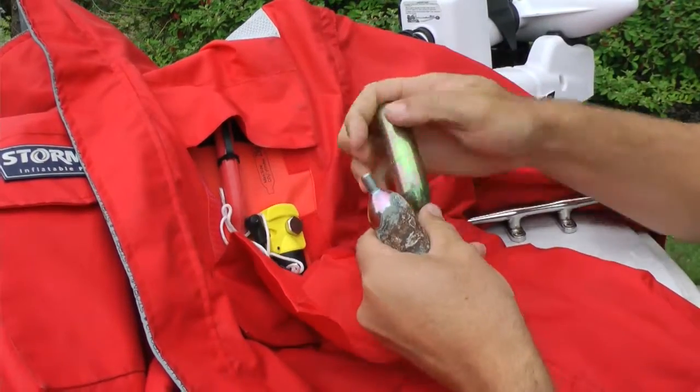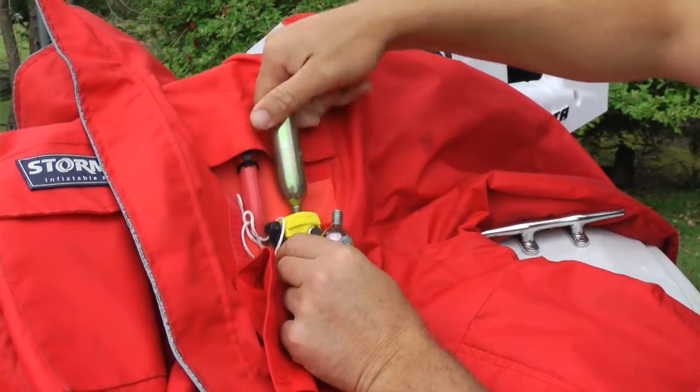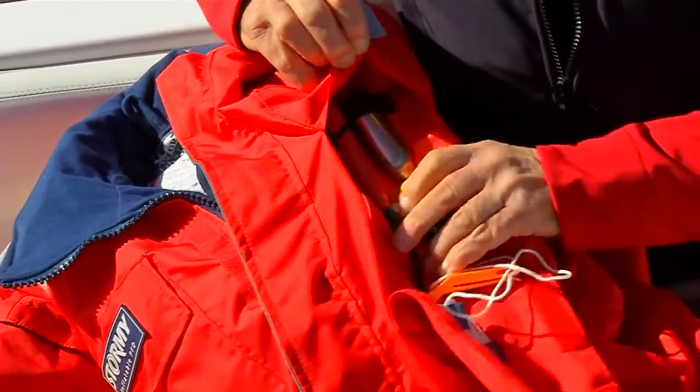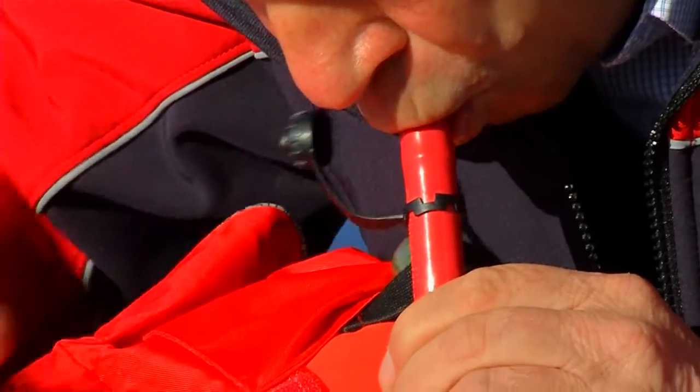What we require is that inflatable life jackets are serviced in accordance with the manufacturer's specifications, and they should be maintained and checked over regularly by the owner themselves. So the key point is to make sure your jackets are serviced along with the manufacturer's guidelines. And because different manufacturers have different requirements, finding the right information is critical.